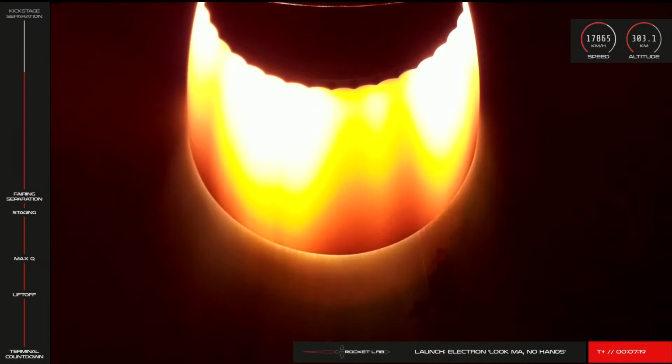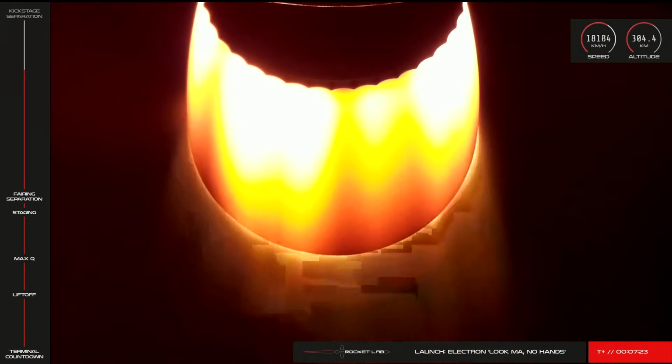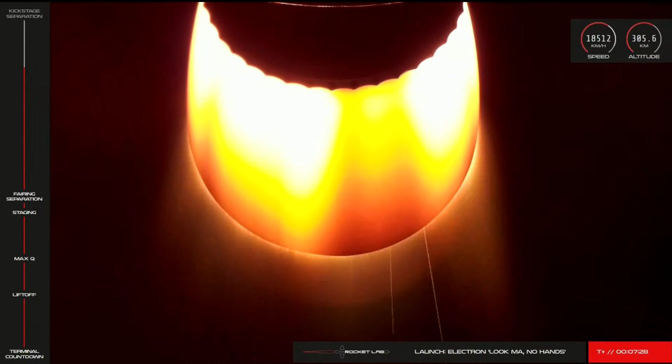So we're approximately 1 minute and 45 seconds away from kick stage separation. Velocity is 18,000 kilometers per hour and altitude is 304 kilometers. The Look Ma No Hands mission continues to look good.